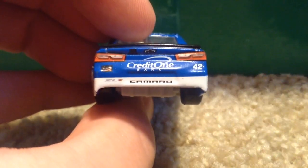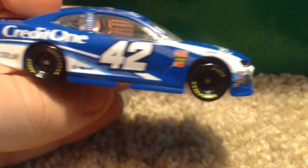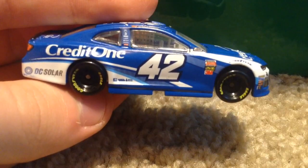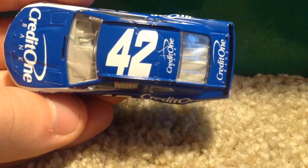But on the back it says Credit One Bank, Chevrolet Camaro, number 42. Here's what it looks like on this side. Like I said, the color combination just looks absolutely amazing. And again, there's another cat hair right there. But yeah, number 42. And then on the hood, or I mean not the hood, the top, number 42, Credit One Bank. And yeah, that is that.